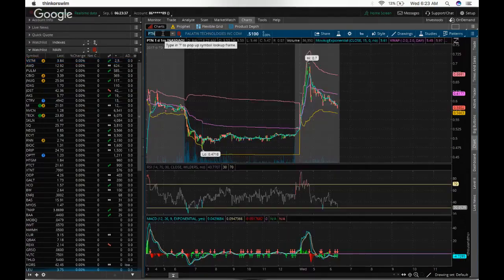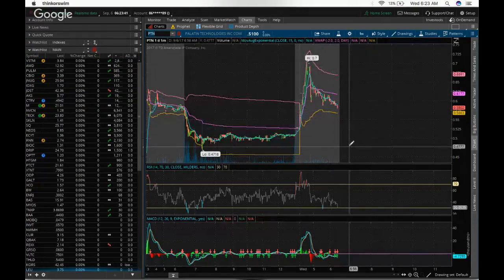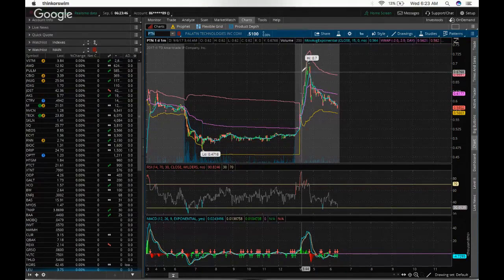PTN, in my opinion, is showing more signs of downward momentum, and it's just going to head back down to the support that I had here around 47 cents. That's just my opinion. It doesn't look like it's showing any real potential for growth or a bounce, because it's just heading down. It's not validating any support or anything like that.